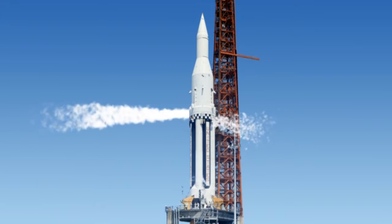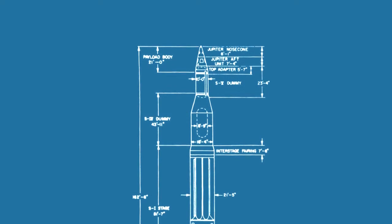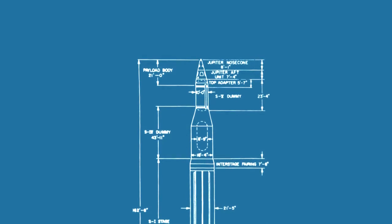What payload would be heavy enough to test the rocket, but inexpensive enough not to be missed if there were a launch failure? The NASA flight team came up with a simple solution. They'd fill the top stage with water, 23,000 gallons of water. That would provide a payload ballast of 192,000 pounds. The water would ride into space, and the engineers would gain valuable data on launch vehicle load stresses.